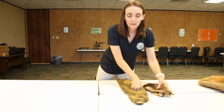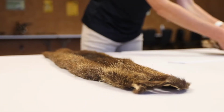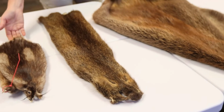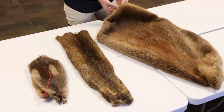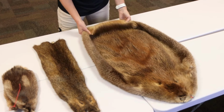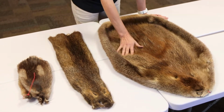We'll move on to the animals that live in and around the water. And if you notice, like the opossum, these three also don't have tails on the pelts. Again, the animals have tails, but the tails don't have fur. And the BRFs for these would be small, medium, and large. So we'll start with the large one.